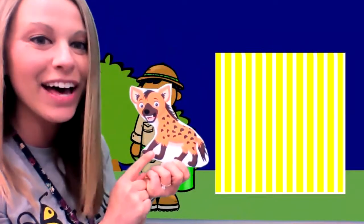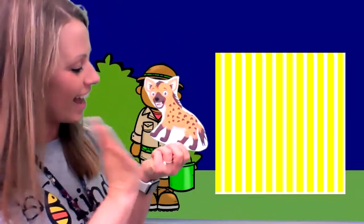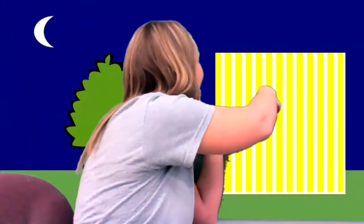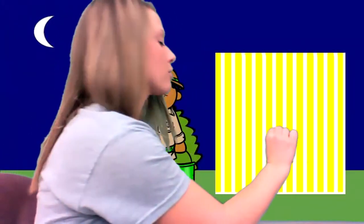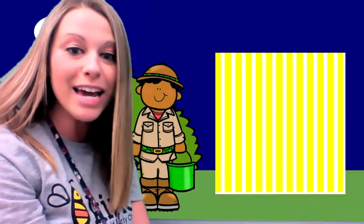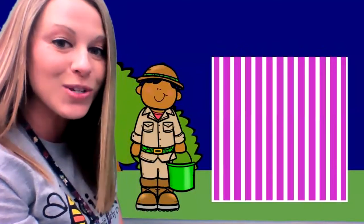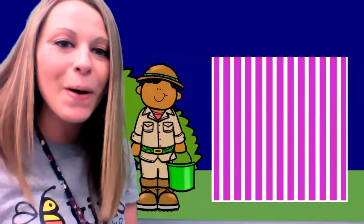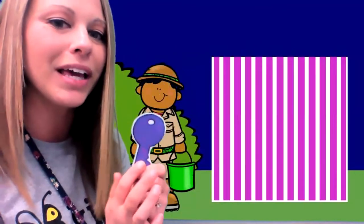Can you tell the hyena good night? Good night, hyena. Sleep tight. Go back in your cage. Let's make sure it's locked. Okay, we have one more animal to meet and say goodnight to. Ooh, what color? Purple. I gotta get my purple key.